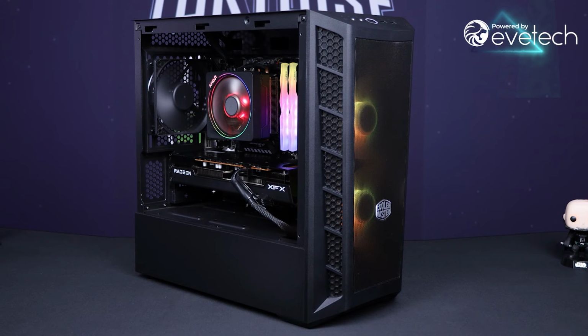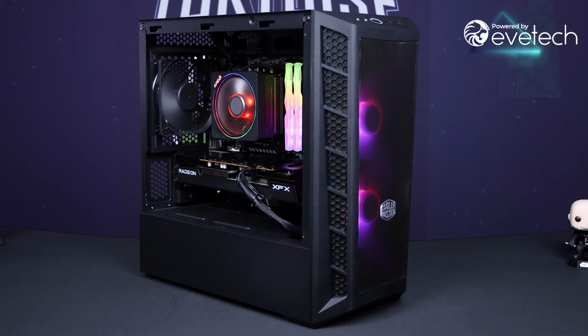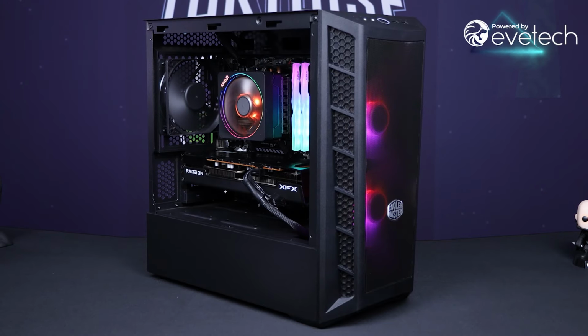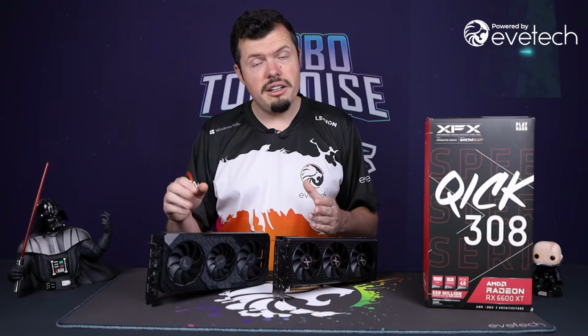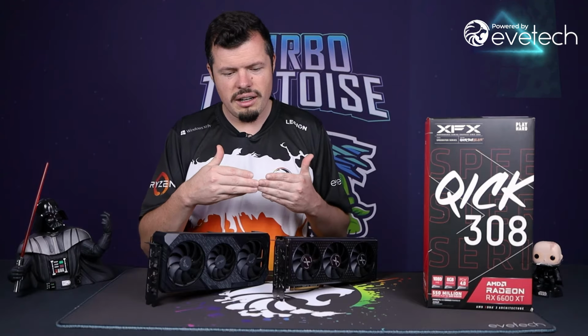The case has 3 fans, 2 in and 1 out in that environment. And like I said, 66 degrees maximum was what I saw in some of the Firestrike and Time Spy testing. This is a very simple card. It has no frills, no fuss, no LED, nothing on it. It's very straightforward. If you want something that's clean, neat, does a really good job, and you're not too worried about how it looks, it's a very simplistic, very straightforward kind of card.